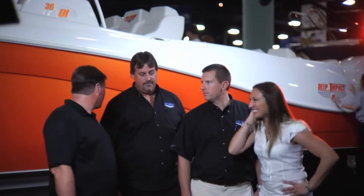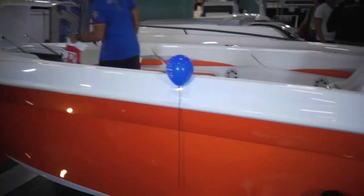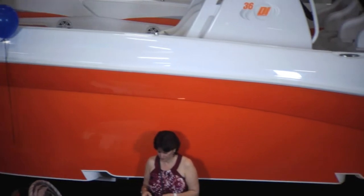And Mark, when we were at the factory the other day, I heard some very exciting news. Yeah, we're very excited, actually. We're going to do a cabin version of the 36 to run on some of the poker runs this summer, and it's going to be in the Lamborghini Pro Orange like the boat behind me. And we're going to do some Yamaha power on this boat. It should be a pretty cool boat altogether.